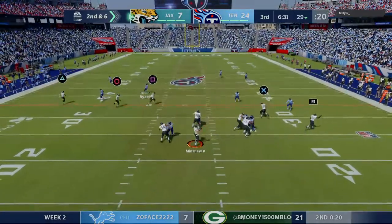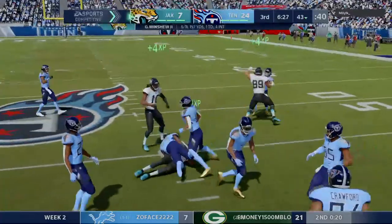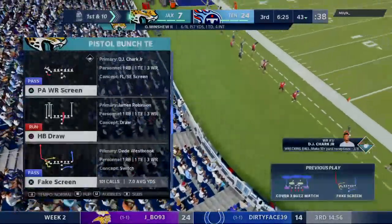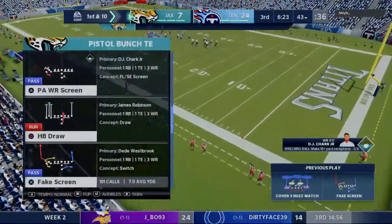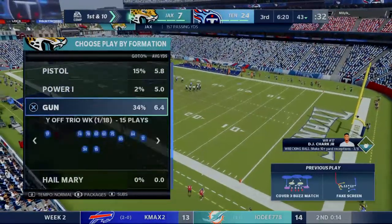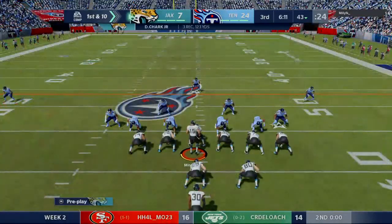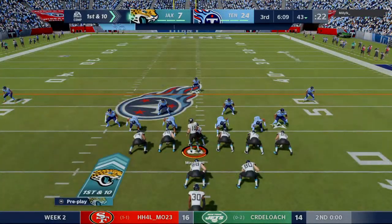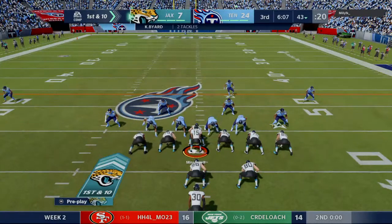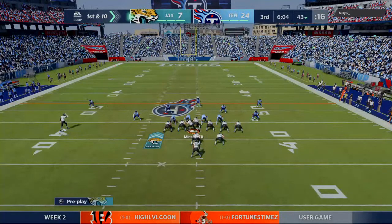Looking to throw again on 2nd down. Minshew on the slant. This is Chark. And they get him down, but not before he takes it across the 40-yard line. Nice play by DJ Chark there, and he's a great example of how a guy can improve from his rookie year to season 2. Quiet as a rookie, 1,000-yard season last year, ended up becoming a Pro Bowl selection for the Jaguars.